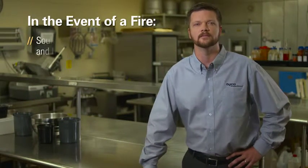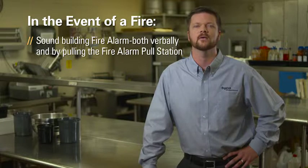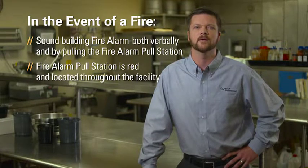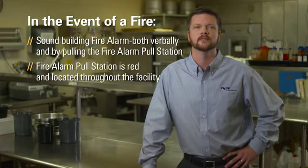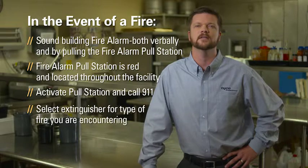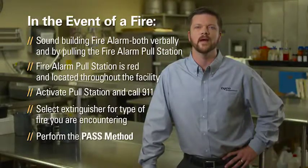In the event of a fire, sound the building fire alarm, both verbally and by pulling the fire alarm pull station. Fire alarm pull stations are red and located throughout the facility. Activate the pull station and call 911. Select the extinguisher for the type of fire you are encountering. Perform the PASS method.